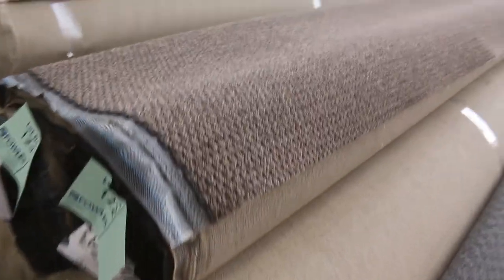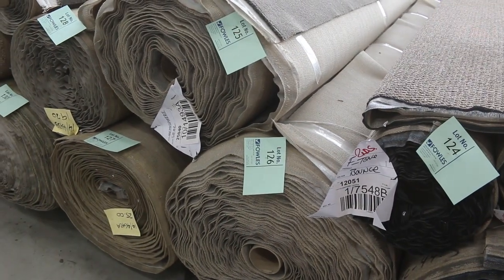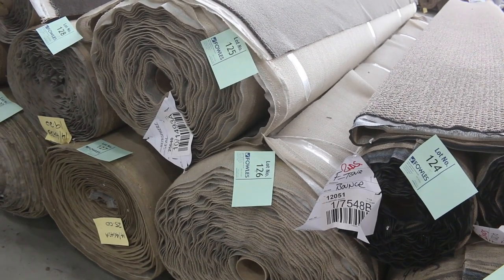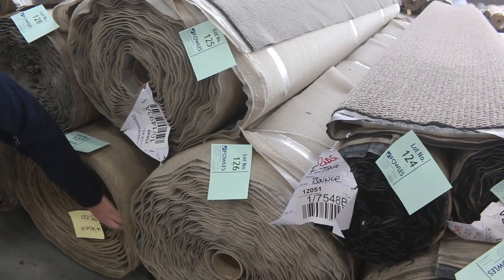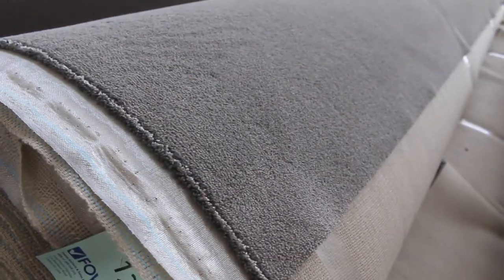Moving through, lots of loop pile to get through here. More grey twist pile, so really good day for grey twist pile if you're after it. This looks like quite a few rolls. Looks like lot number 125, 26 and 27 are all the same. We might just check that, and again, as I said before, just to have a look at the catalogue. So going back on that one, just 125 and 126 are the same.